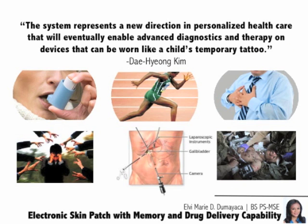The developers have noted that this whole system represents a new direction in personalized healthcare that will eventually enable advanced diagnostics. Therefore, movement disorders are only the first steps. It figured out we can treat asthmatic people without them having to carry around inhalers, and maybe even before it gets hard for them to breathe. Since it can store information about the wearer, the patch knows his or her history and can be programmed to carry drugs he or she needs.